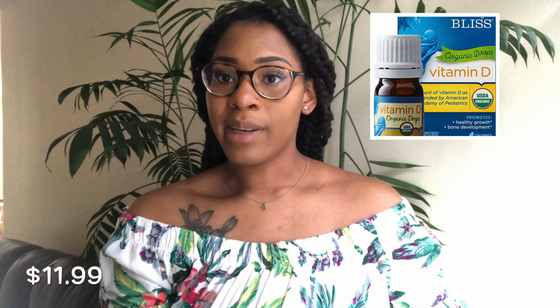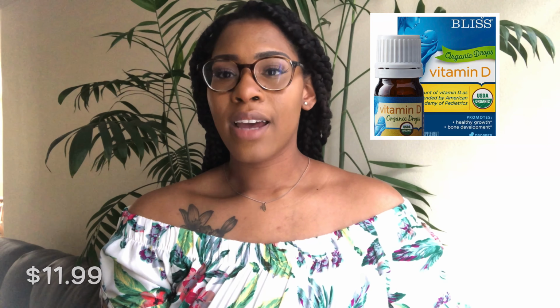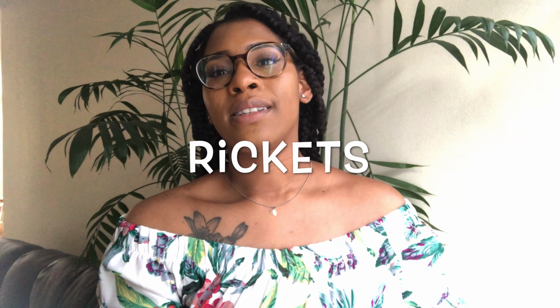So yeah, but I also wanted to add a little bonus one at the end for my breastfeeding mommies: vitamin D drops. This is to help prevent your baby from getting, I can't think of the bone disease. I'll put it on screen so I don't make a fool of myself. But it prevents the baby from getting the bone disease. It starts with an R. But our breast milk doesn't supply enough vitamin D.